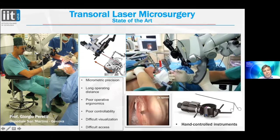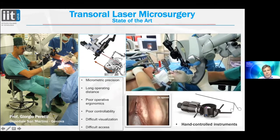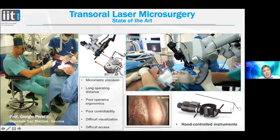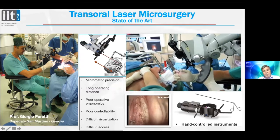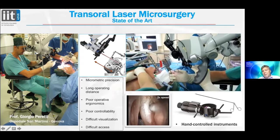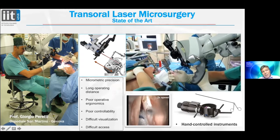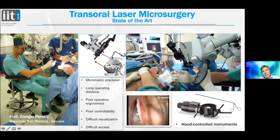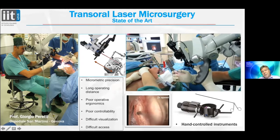And what we can actually see is we have the setup. So we have Dr. Peretti. He uses a microscope because the area is so small. He operates using a laser, a CO2 laser, which is external, and then is guided through a series of optics. And here we can actually see a close-up. So we have a series of optics built in here, which are physically manipulated. So you have a joystick, like the joysticks you have on gaming consoles, maybe less sophisticated than the joysticks on a gaming console. So you have the joystick, which physically moves mirrors. And by moving the mirrors, you're able to steer the laser beam.